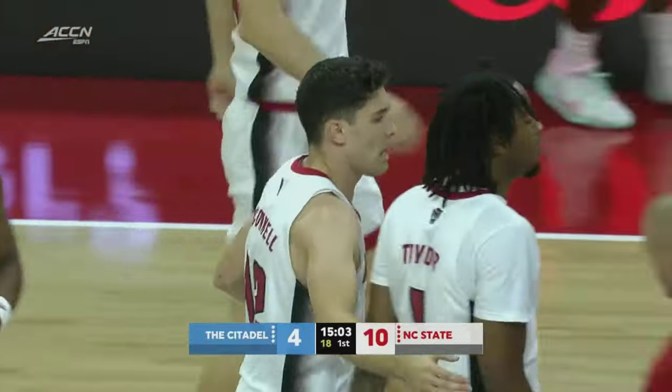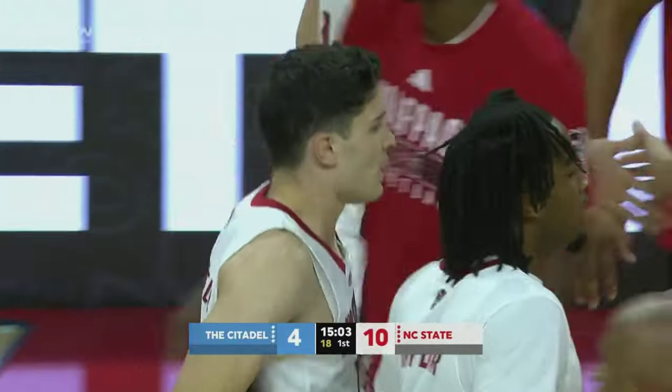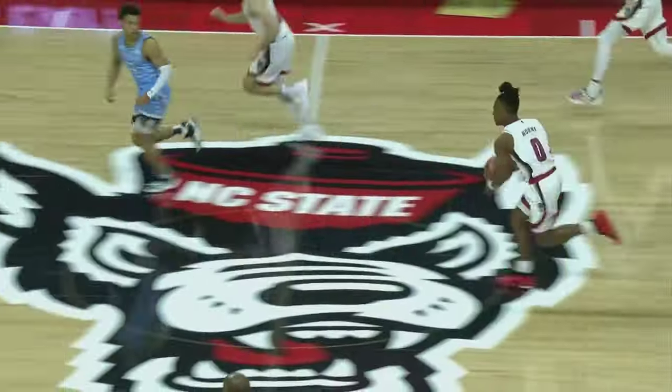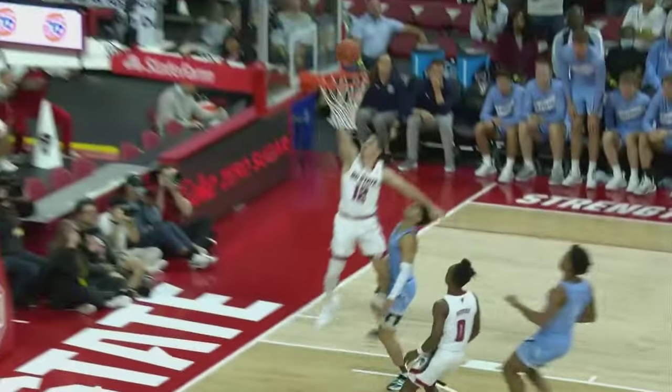NC State out to a 10-4 lead at the first media break. Michael O'Connell in transition, defense to offense. This is exactly how they want to play, creating a stop, getting a layup.